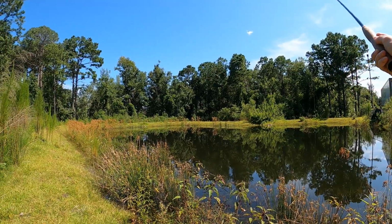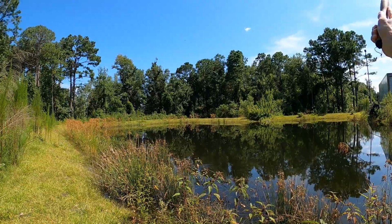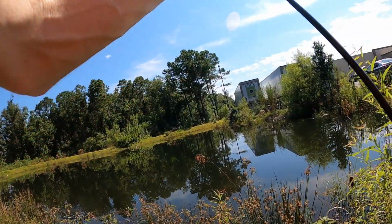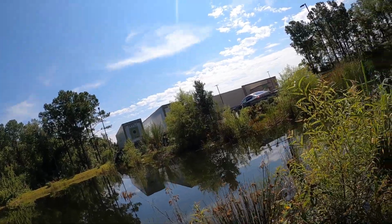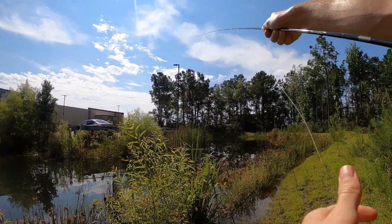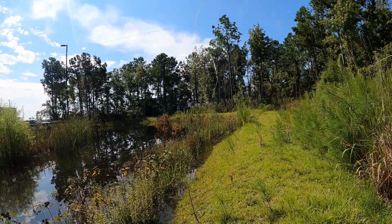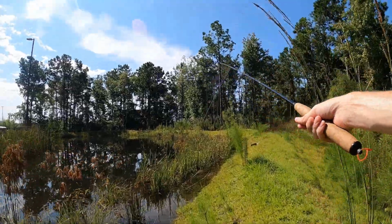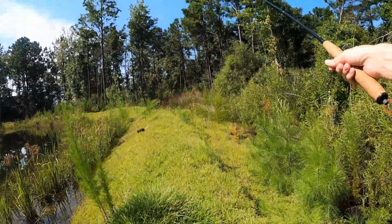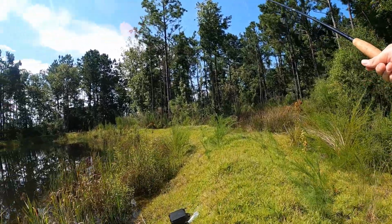It's gonna be probably one of our last few casts. Them bushes again. Same ones. Yep, broke me off. Maybe. Yep, broke me off. Alright, so we're gonna tie on a fly. Just a little baby dry fly. And we're gonna get out of here. It's just too hot.